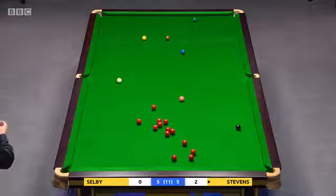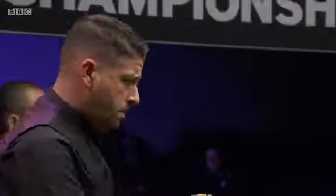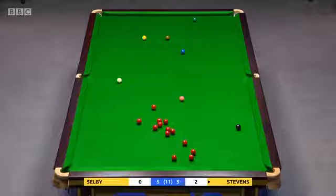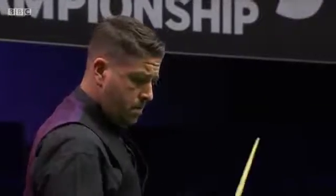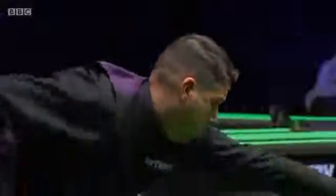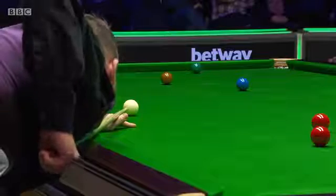Not that nice on a colour. Okay, you can pot this brown, come down the table for a red into the right corner. There's a couple available. I think under pressure you'd play the stun. Yeah. Around 3 cushions. Although he's aiming quite high in the cue ball.